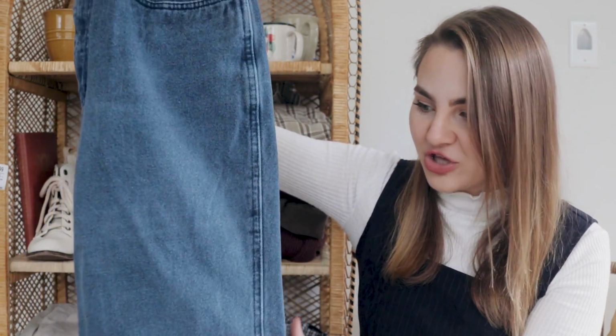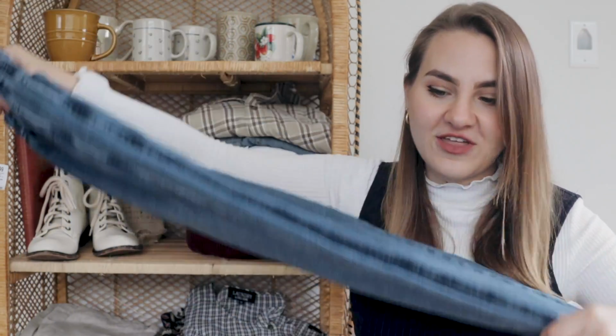And I love the true vintage blue color. I feel like it's a lot more saturated than a lot of blue jeans that are made now, which gives it a super cool vintage look, which I really, really love.